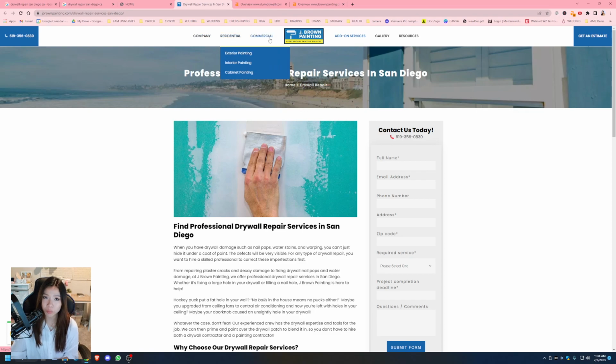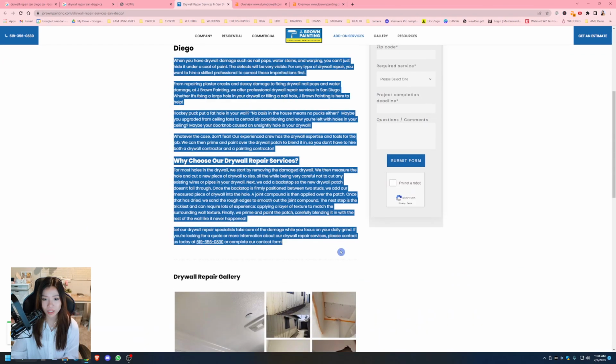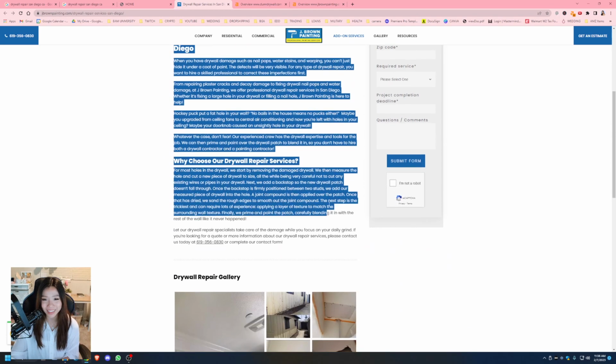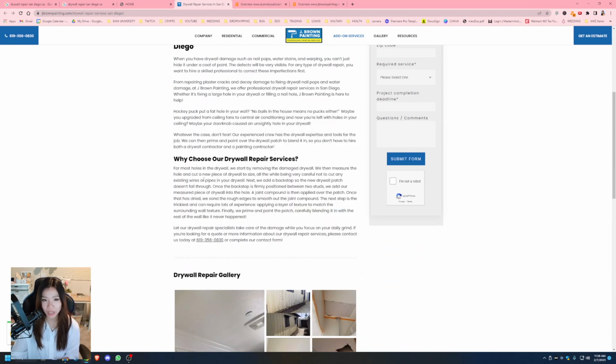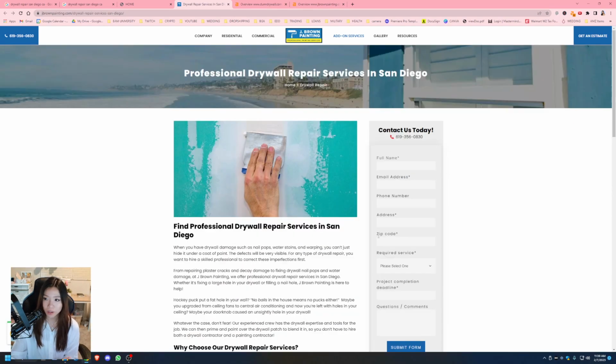And I see that they made residential and commercial different because they offer those services. And I see that they do have content, but I don't think they have 1,500 to 2,000 words still. So we can definitely beat this. I don't think they have a lot of buyer intent keywords as well, like drywall repair, drywall damage. You want all those buyer intent keywords in your content. So that's definitely good for us.